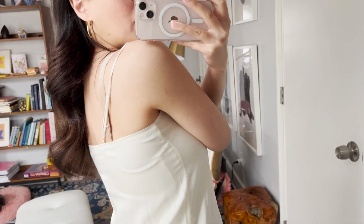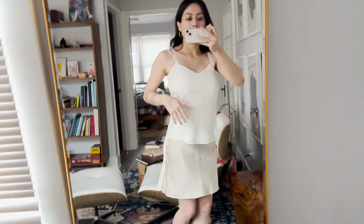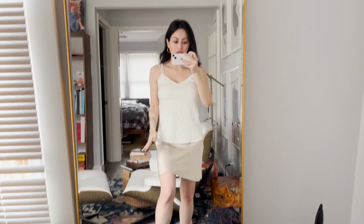I will also wear this in the garden and when I'm working outside because this is a very lightweight piece for spring and summer that I cannot wait to layer or wear this alone.